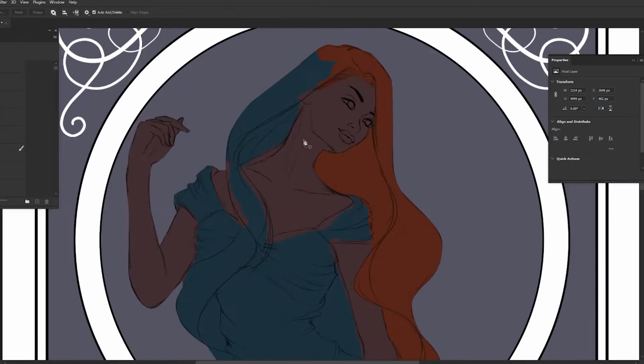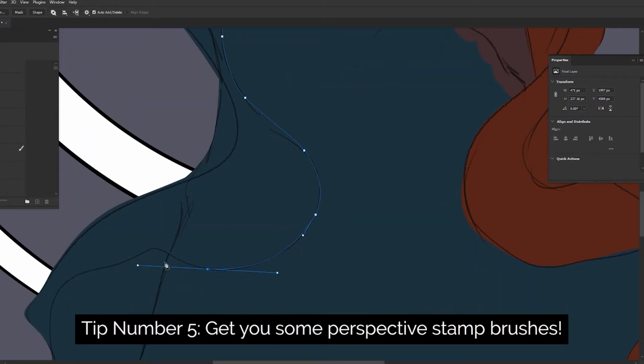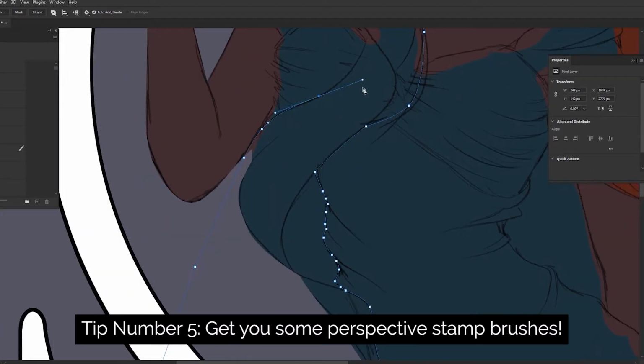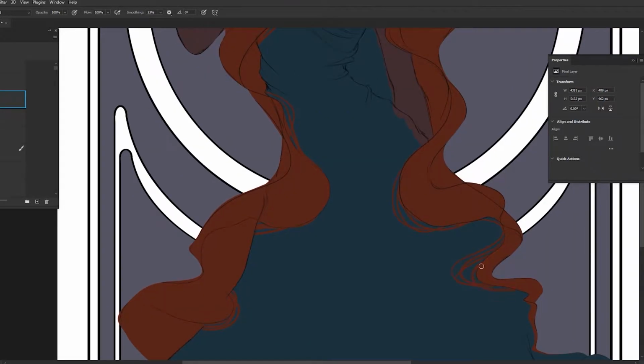And since we're talking about templates, here's one tip that has saved my life when it comes to plotting a scene. Get yourself some custom perspective grid brushes. I can link you guys to my favorite ones in the video description, but what these basically do is stamp a perspective grid onto your canvas.